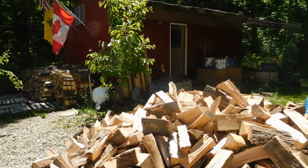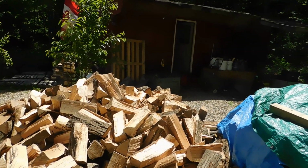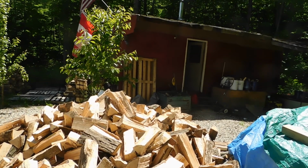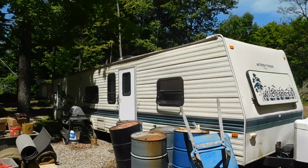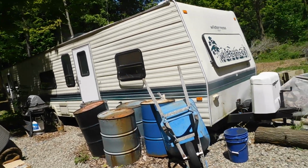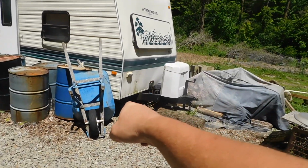I got one more load of wood coming, and like I said, this here, and I'll show you that. This is 3 face cord. So I got one more load of 3 more face cord coming, and then obviously the project this week will be getting that all stacked. Tomorrow we're actually going to be working on the chicken run. So I already talked to Heather about that, so we're going to be working on that tomorrow. We got Mr. Lucy chilling there. We got Mrs. Soxy underneath there. You can see her.